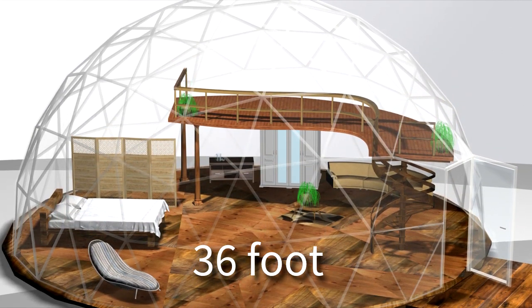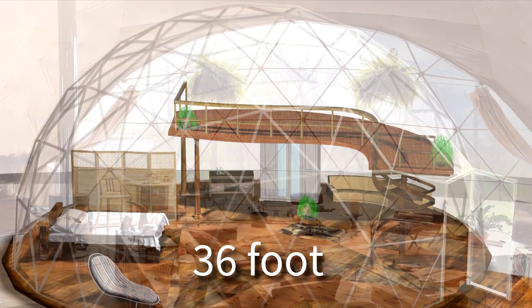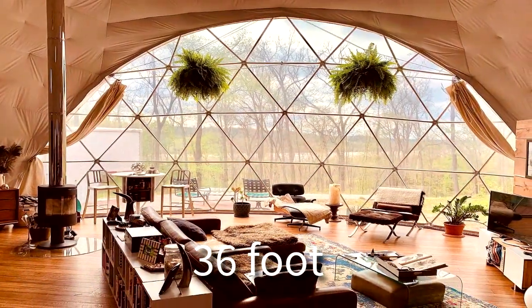Our 36-foot dome has a footprint equal to a standard two-bedroom home with just over 1,000 square feet.